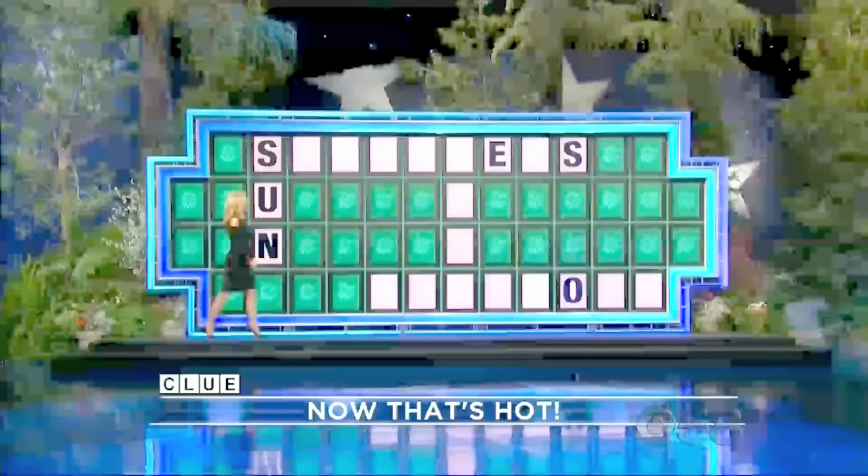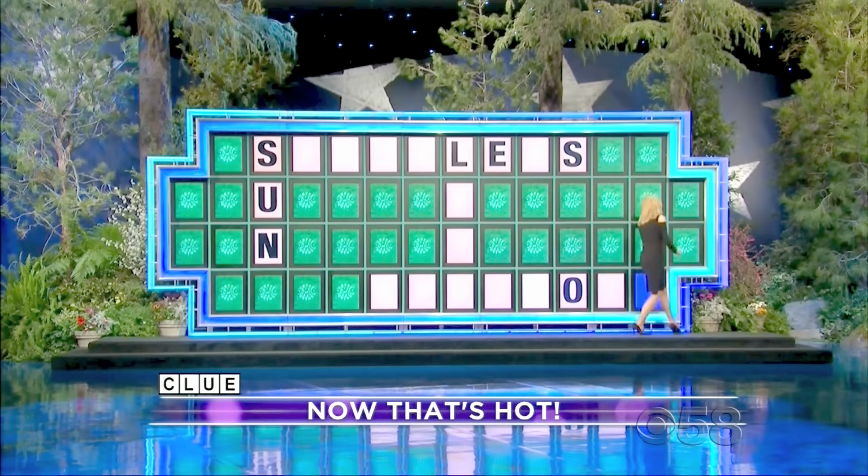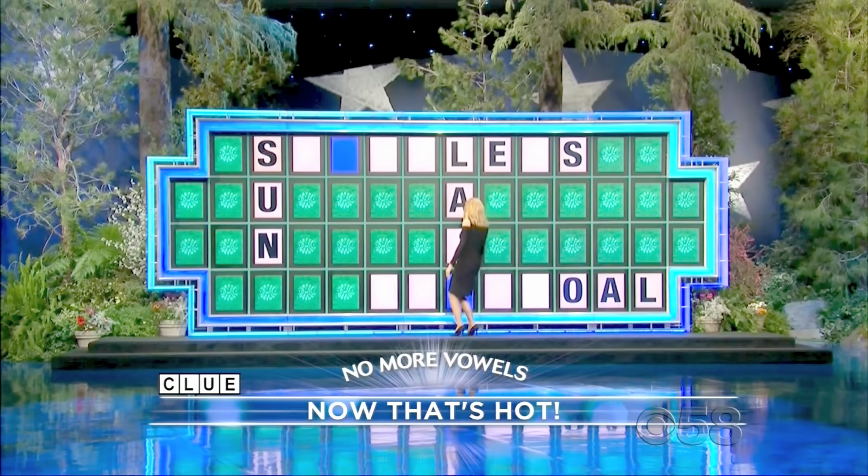$550. L. Yeah, two L's. You've got some money, $1,100. I'd like to buy the A. Well, that's the last of the vowels. Let's see how many will be up there. There's one, two, three, four of them. That's good.